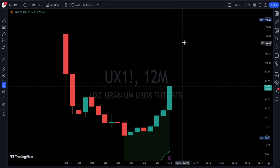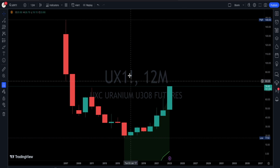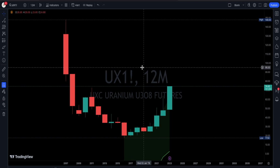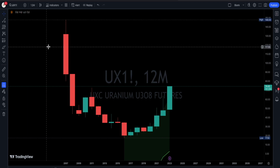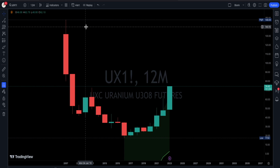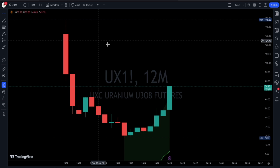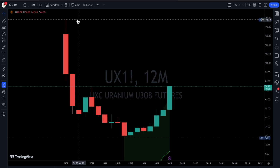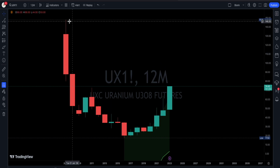Okay guys, so I'm using UX1 uranium futures, U308 futures. The reason why I'm using UX1 is because on UX2 I have all my notes, and I don't know how to hide my notes and do other drawings on top of that. So I didn't want to mess it up. So I'm going to stick with the UX1. And this is what I'm seeing in the future, the forecast. I've been thinking about this the last couple of days, so I figured I'd just put it out as a forecast that I have.